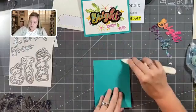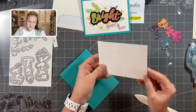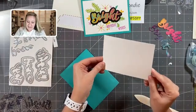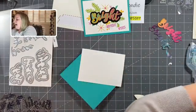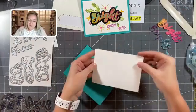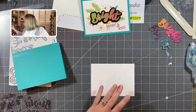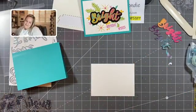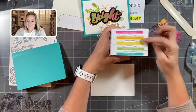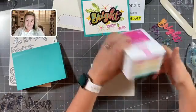I am going to use a piece of shimmery white cardstock. You may not be able to see it on camera, but this paper has shimmer to it. It's not in your face bright shimmer, but if you take the paper and you tilt it, you're able to see the shimmer there. We are going to use a lot of ink pads on this. So I have Magenta Madness, Mango Melody, Daffodil Delight, Granny Apple Green, and Bermuda Bay.